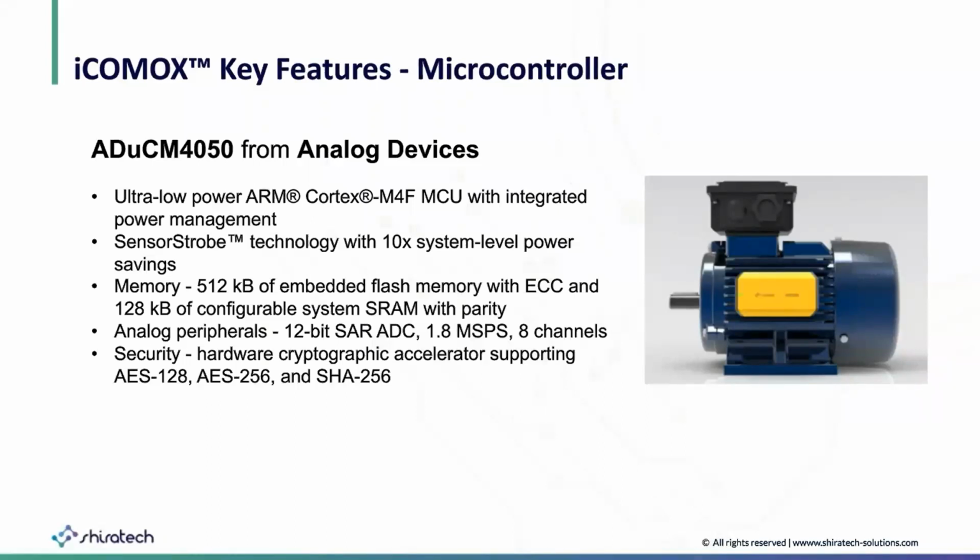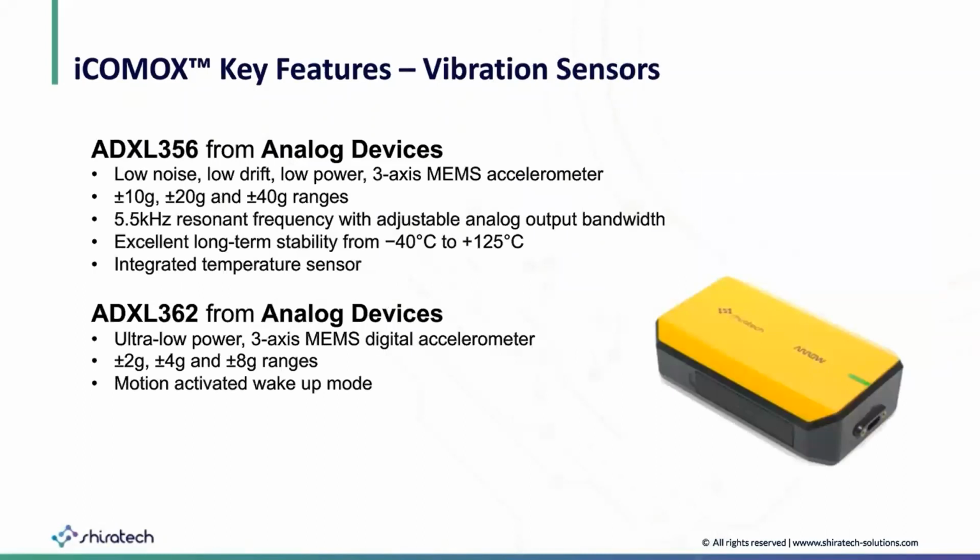Icomox includes 2 vibration sensors from Analog Devices, ADXL 356 and ADXL 362. The ADXL 356 is low noise, low drift, analog 3-axis MEMS accelerometer used for precision vibration measurement of the asset on which the Icomox is installed.